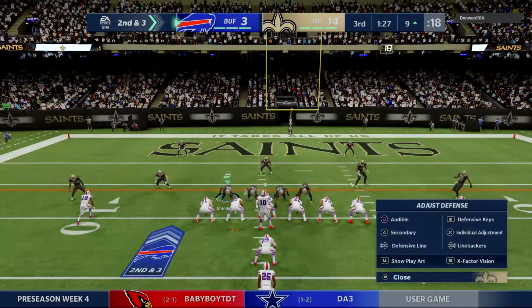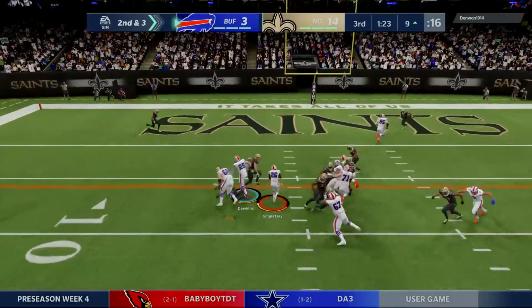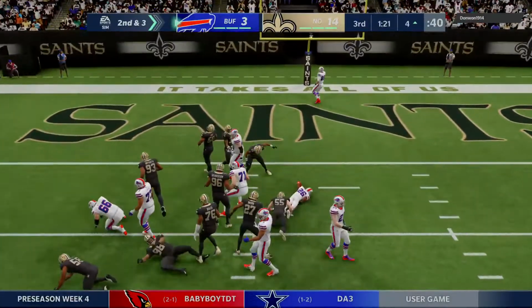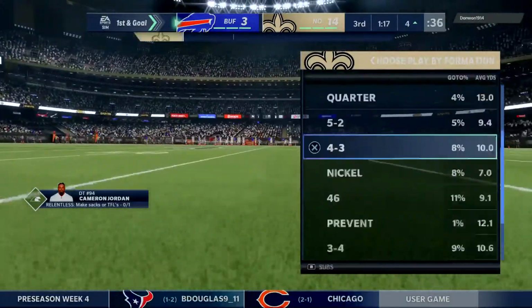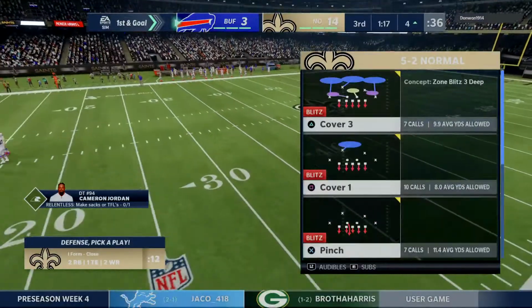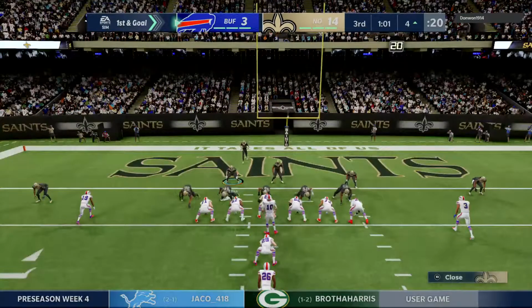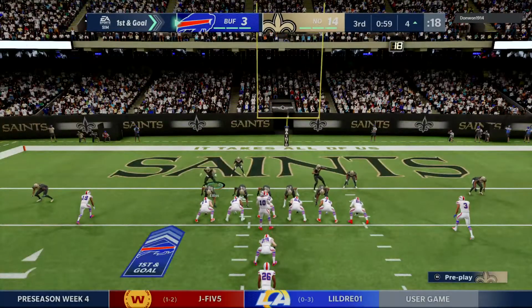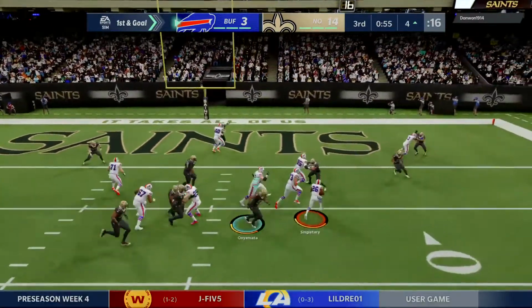2nd and 3 from the 9. They'll run here with Singletary. And the stop will come inside the 5 at the 4. That play gets them 6 yards and sets them up with a 1st and goal. I think they like this drive a little bit better there, partner. Running game helping out, picking up some of the slack. Because remember the last drive, they went 3 and out. 1st and goal, and they've got to be thinking a chance to get right back into this football game.